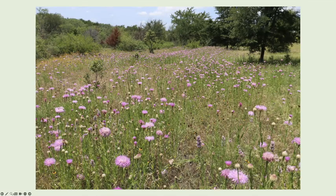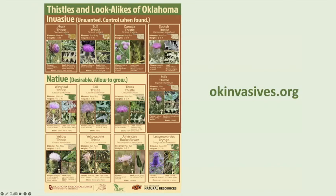In an attempt to help the public identify native and exotic thistles, as well as some thistle lookalikes, the Oklahoma Invasive Plant Council, along with OSU Natural Resources and the Oklahoma Biological Survey, have created this poster. It includes 12 species. 6 of these are natives, 1 of them is a native thistle lookalike, and 5 are non-native species. On the poster, the categories are easily distinguished.